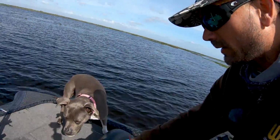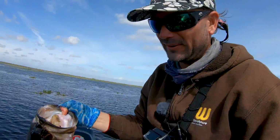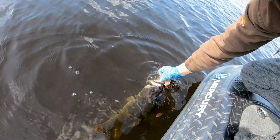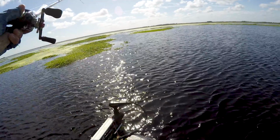But let's get this girl released. Very angry with me. Oh gosh. All right, let's get her released really quick. I'm sorry, girl. I didn't mean to. That right there is what dreams are made of, boys. That'll put us at like 27 pounds. One more fish, and there's a dirty 30 coming.